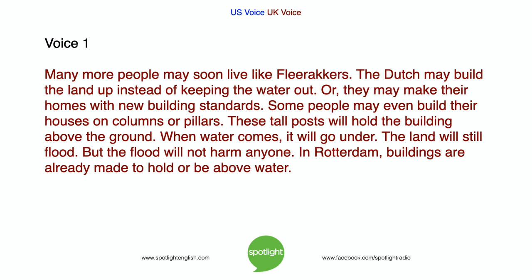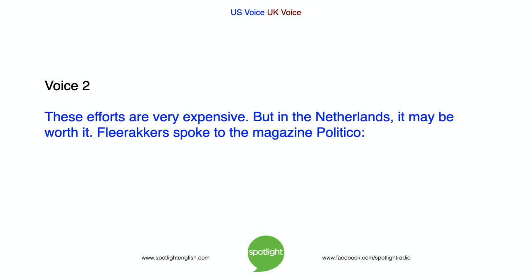In Rotterdam, buildings are already made to hold or be above water. These efforts are very expensive, but in the Netherlands, it may be worth it. Vlierikers spoke to the magazine Politico.